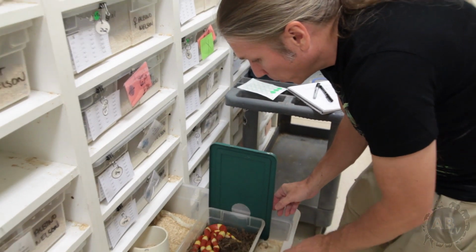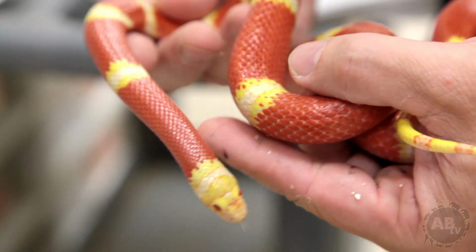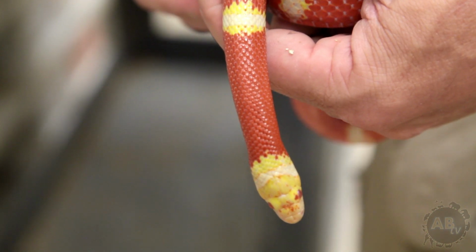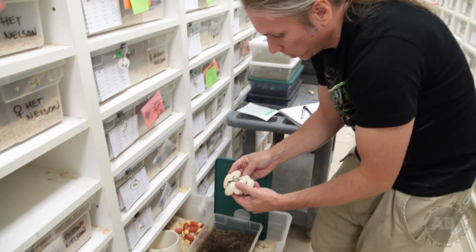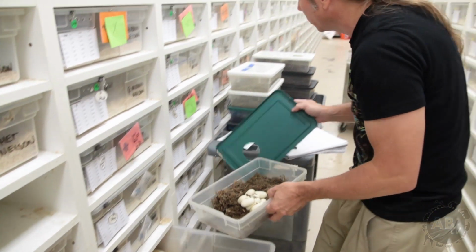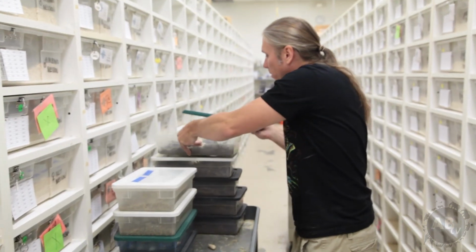All right, another beautiful clutch of eggs, and just take a look at how gorgeous that albino Nelson is, just tons of red. Now this is a pretty good clutch from this girl here. It's 2, 4, 6, 8, 9 eggs, which is another really beautiful clutch. But this is a good thing for me to try to teach you guys.